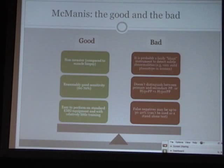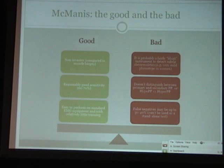So with any test, you've got to take the good with the bad, and that certainly applies with the McManus test. The good is that it's non-invasive, at least as compared to a muscle biopsy. It has reasonably good sensitivity, we'll say 60 to 70%, that's the quoted figure. And it's fairly easy to perform on standard EMG equipment, with relatively little training. So those are good things.